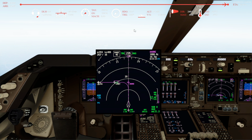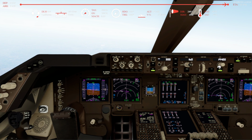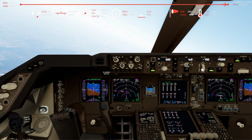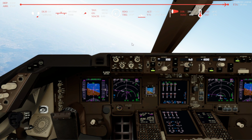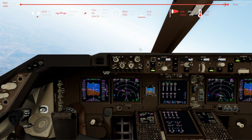New York Center, good day, Lufthansa 404 on the Kingston 1 arrival, flight level 200. Lufthansa 404, New York Center, turn left heading 160, descend and maintain level 190. Flight level 190 and left heading 160, Lufthansa 404. Turn left heading 040, descend and maintain level 190. Lufthansa 404, when able, direct Lendi, resume the Kingston arrival. Direct Lendi and resuming Kingston arrival, Lufthansa 404 heavy.